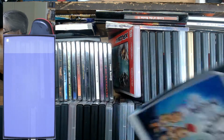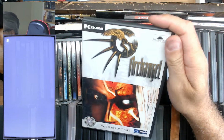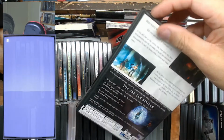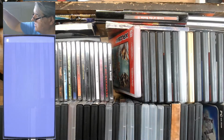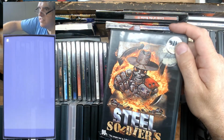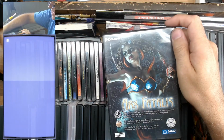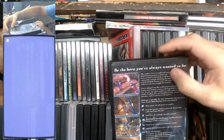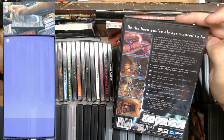Settlers 4, excellent game. This Archangel, you are our only hope. I don't know Archangel. Yeah, we'll see what that one's like. Steel Soldiers. Ooh, Arx Fatalis. That's a good game. I remember Arx Fatalis. Be the hero you always wanted to be.